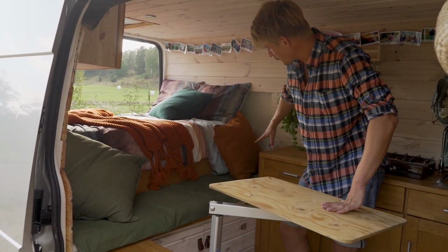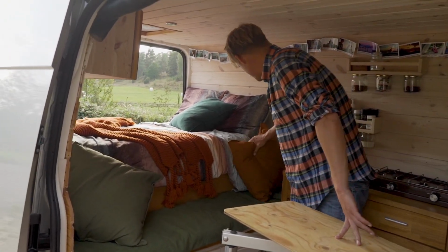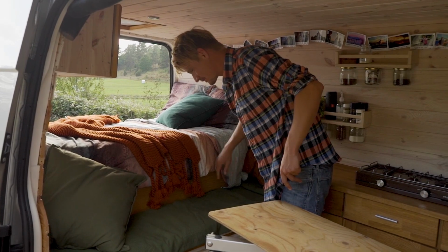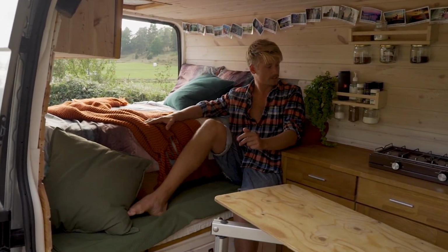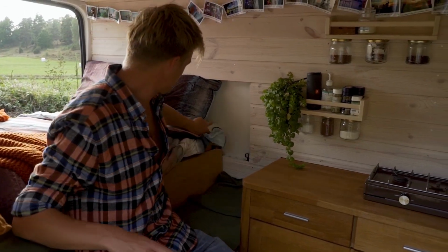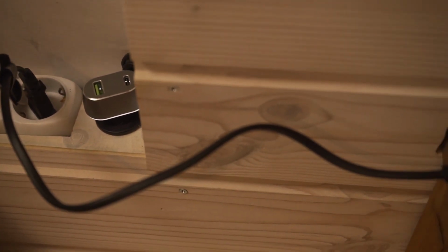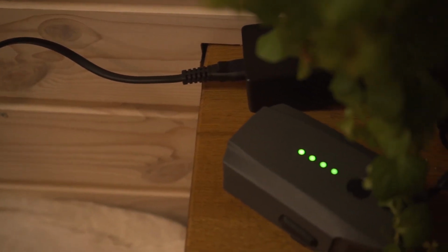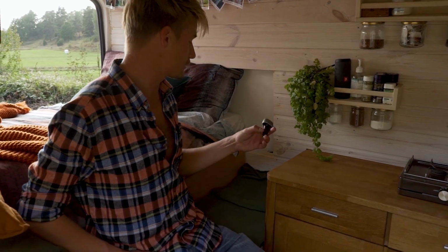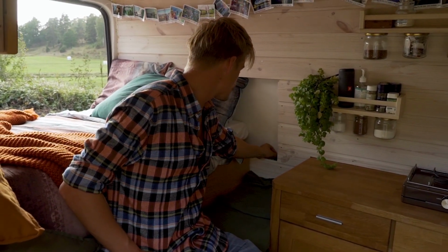I decided to go for a little couch or bench, which I'm really happy with, because I can now host people. I can also chill by sitting like this. Here, very accessible, this is my charging station. I got 3 230 watts, and then I have just a normal cigarette lighter where I can hook on USB and charge anything I want.